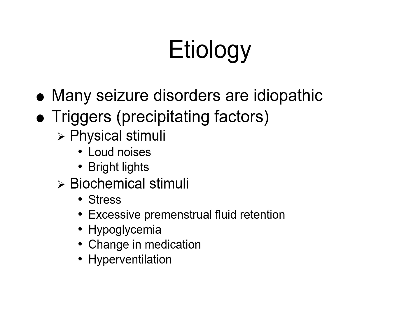A seizure can be initiated by a tumor, infection, or hemorrhage in the brain, or by high fever in an infant or young child. Some systemic disorders like renal failure or hypoglycemia can precipitate a seizure in someone with no history. Sudden withdrawal from sedatives or alcohol can also precipitate seizures, as well as drugs like cocaine. Precipitating factors or triggers include physical stimuli like loud noise and bright lights, and biochemical stimuli such as stress, excessive premenstrual fluid retention, hypoglycemia, changes in medication, or hyperventilation.